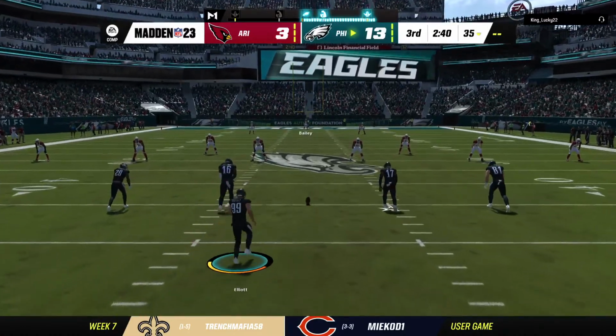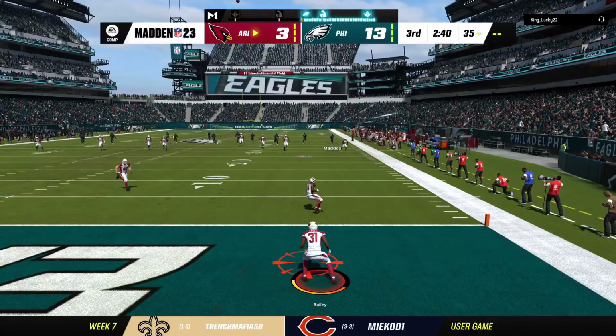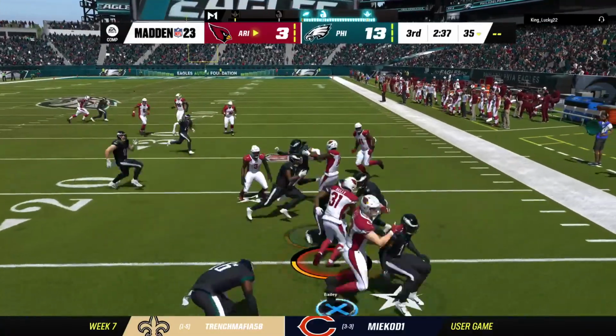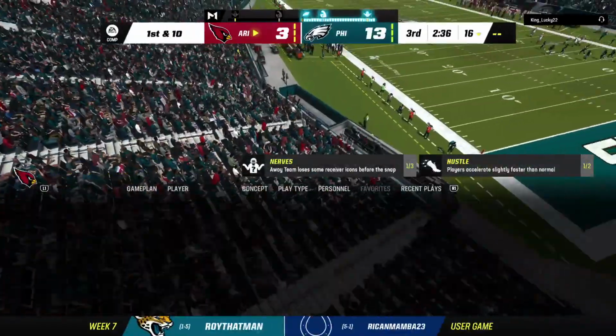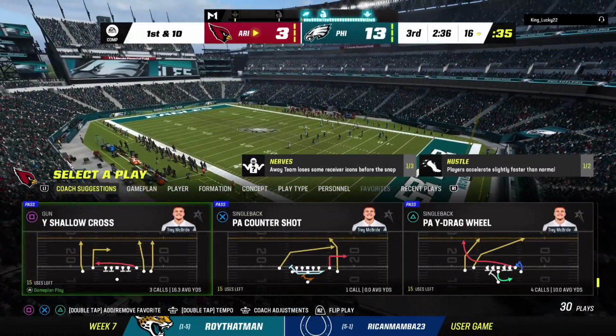After the field goal, here's Elliott to kick it away. And here comes a return from a few steps into the end zone. And in hindsight, probably should have taken a knee as he only gets this out to the 16-yard line.